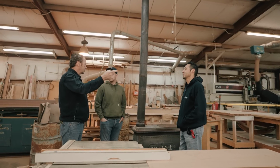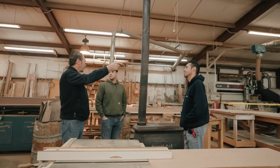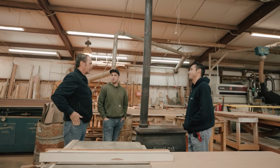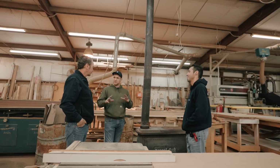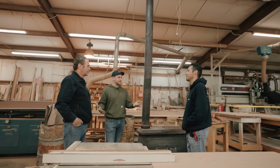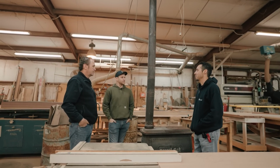Joiners, planers, and wide belt sanders are back there. Wow. Okay, we've got a bandsaw back there, a big bandsaw. Well, cool. Okay, so that's helping me get this picture of the next level, and why this is Disneyland for you. Yeah, it's all manual labor on my end.